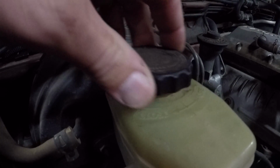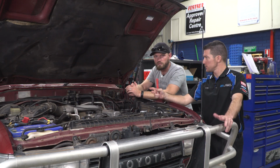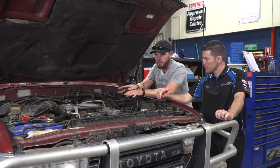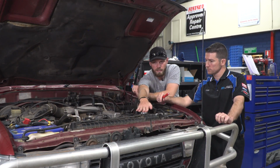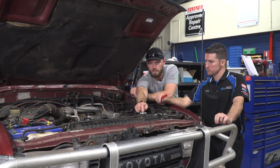Yeah. So even though it's only a fluid that's easy to top up, it could be pointing out something else that's wrong. And if you're going to check anything, check it while the engine's not running. Check it when it's cold, because you won't be able to open the radiator cap after it's been running for a while. Say you come back from your test drive, that's going to hurt.